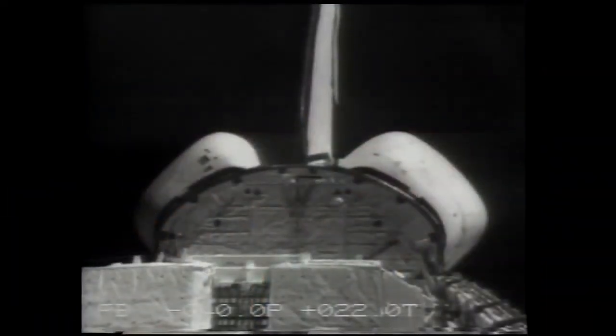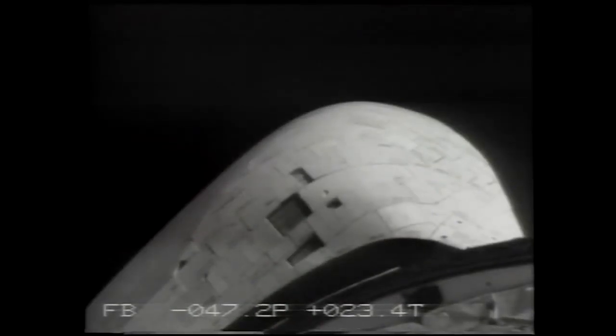I think they were all very relieved because there had been some concern because we had lost some tiles initially on the orbit, and they didn't know whether we'd lost any on the bottom or not. Flew down over the San Joaquin Valley. We do a big turnaround to land on the lake bed for that first flight.